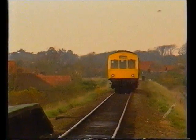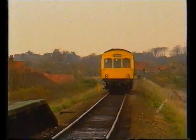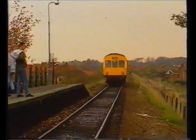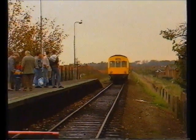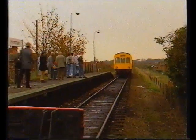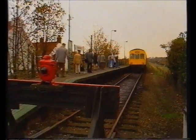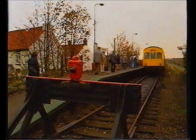After the beautifully preserved stations like North Walsham, it comes as some disappointment that the terminus at Sheringham consists of a solitary wooden platform. The original station was closed back in 1967, and today serves as the headquarters for a private steam railway.